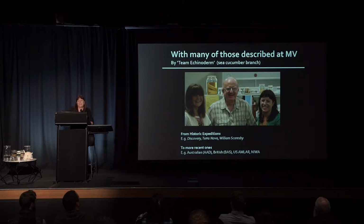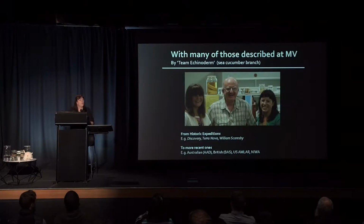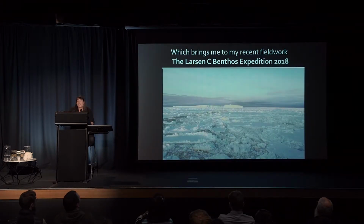But many of those Antarctic sea cucumbers have actually been described here at Museums Victoria, and that's where the link comes in. I've been lucky enough for many years now to work with Honorary Associate Mark O'Loughlin, who is in the audience tonight, with quite a few different people on Antarctic and other sea cucumbers. And we've worked on a lot of the historic expeditions, things like the Discovery Expedition, the Terra Nova Expedition to Antarctica, as well as the more recent ones from the British Antarctic Survey, New Zealand groups, American groups, and things like this. So with all of that knowledge, it was what got me on another trip south.